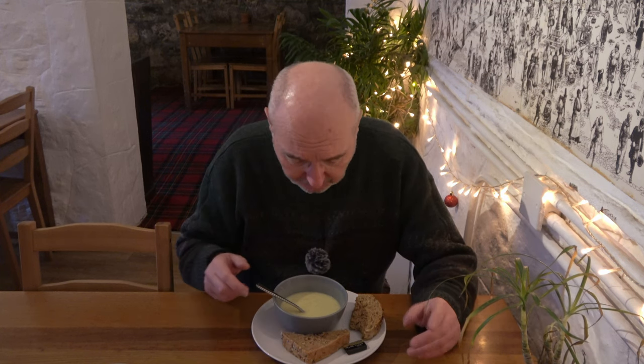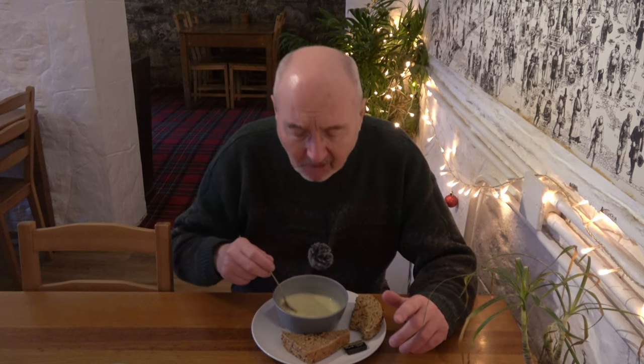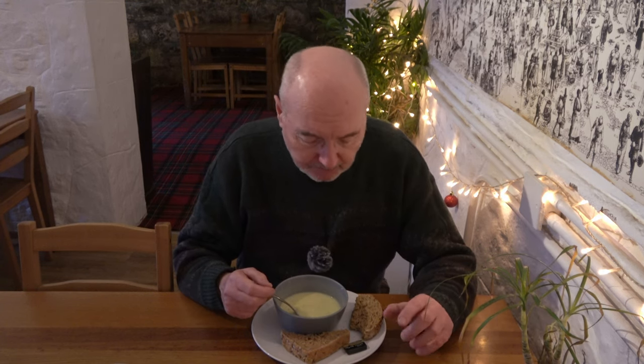Not do this justice. Potato, spring onion and cheddar. It's absolutely delicious. Anyway, that was the four locations in Stirling from which to view the Wallace Monument.